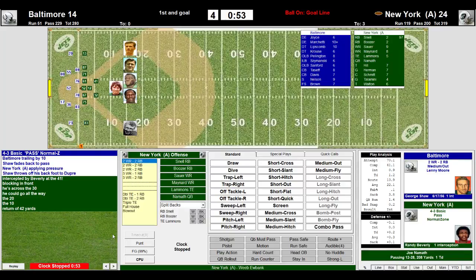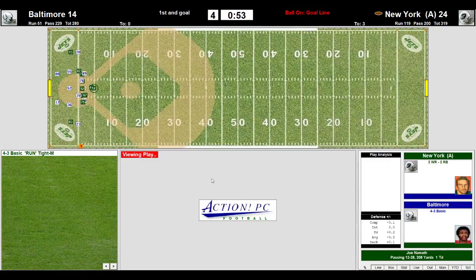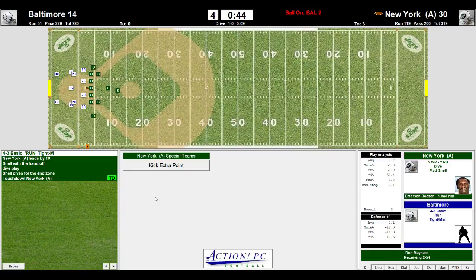1st and goal, 53 seconds left in the game. We're going to give the ball to Snell. Let's see if he can get touchdown number 4. It'll be his 3rd rushing touchdown. Dive play, Matt Snell, and he is in! Touchdown number 4 for Matt Snell.